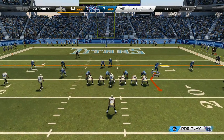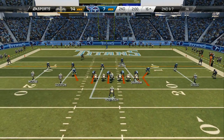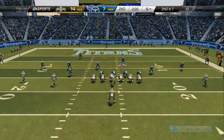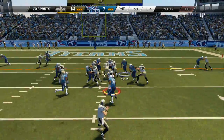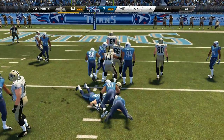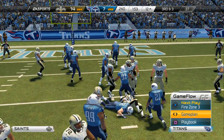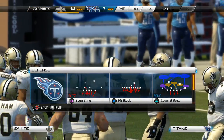It's now second down and 7 after the 3-yard rush. To the ground here, and it's George Wilson who brings him down. Power running. A lot of teams in this league don't even do it anymore. This team, they can power it up in there and pick up those tough yards.